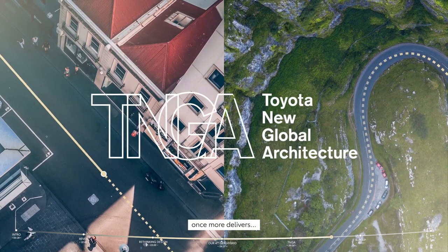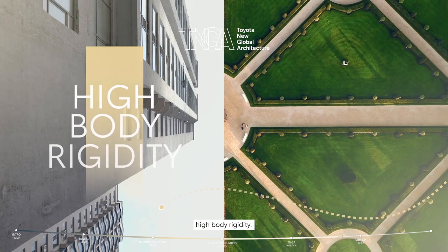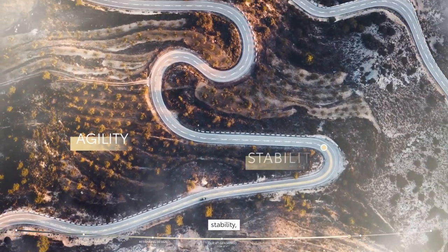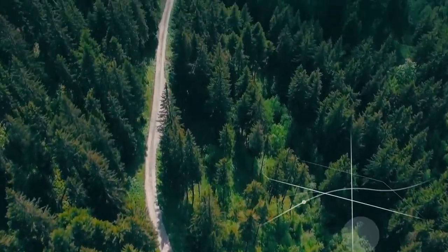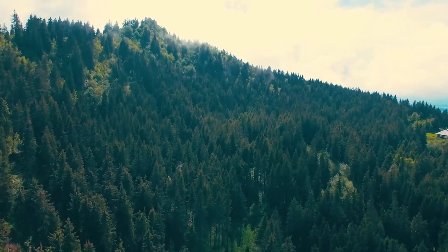TNGA once more delivers confident and natural driving dynamics. That means high body rigidity, a low center of gravity, and a well-balanced chassis, delivering agility, stability, comfort, steering precision, and reduced body roll. Destination arrived.